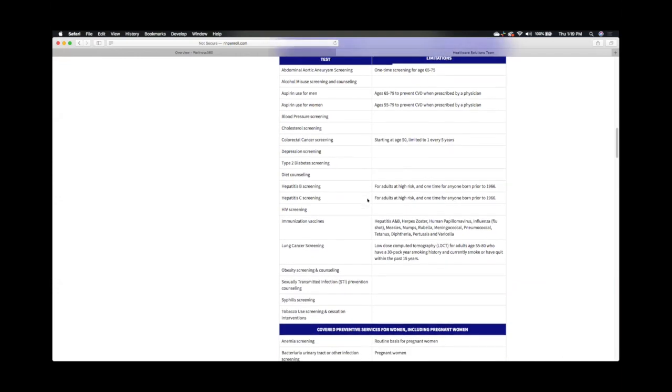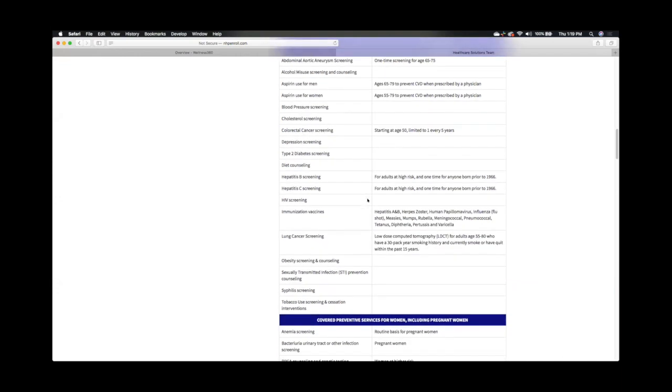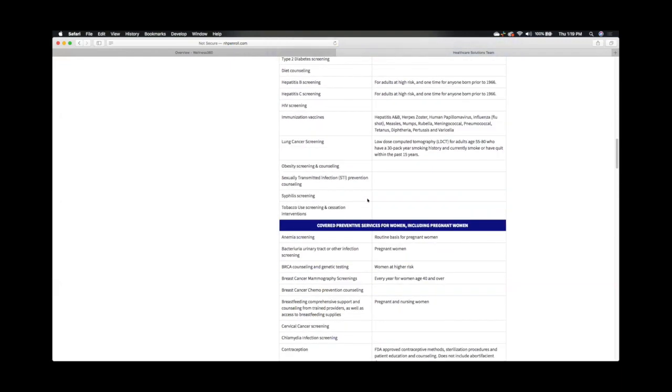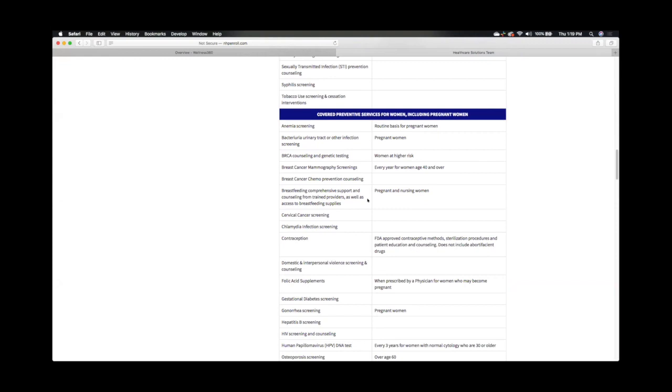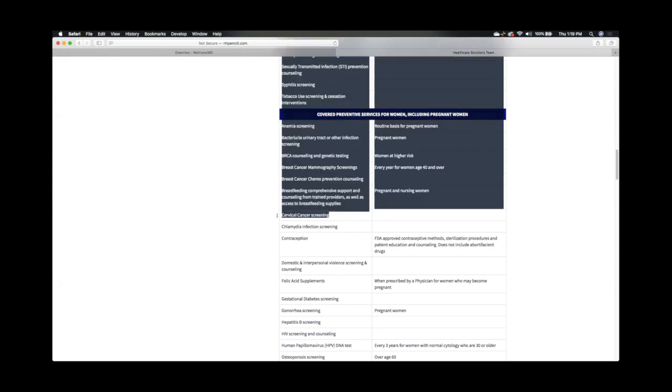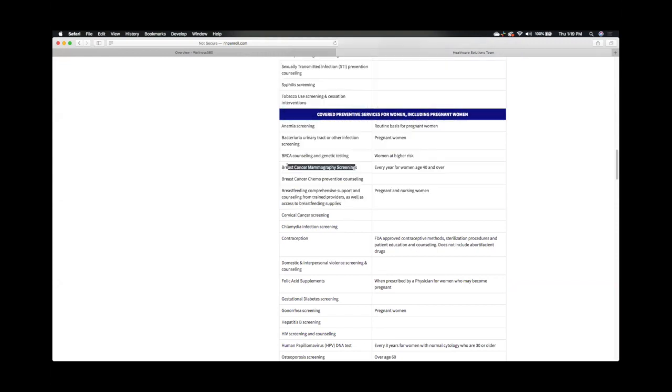So scroll down, you can see all of the benefits here that are covered at 100%, including immunizations for children and adults. Services for women do include cervical cancer screenings, as you can see here, and mammograms. Mammograms start at age 40 for women and older, and they have them every year. You'll notice there is benefits for pregnant women as well, and this is something that comes up quite a bit. What type of benefits for pregnant women?